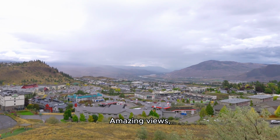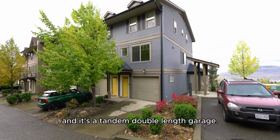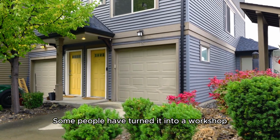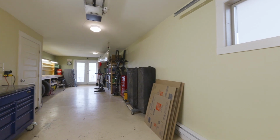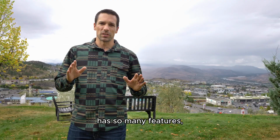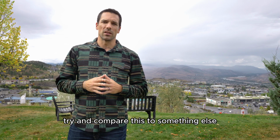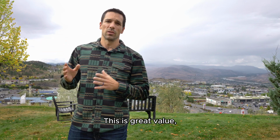Amazing views, parking space right in front of your garage, and it's a tandem, double length garage. Some people have turned it into a workshop or a media room or a spare bedroom. This unit is mint condition, has so many features. Try and compare this to something else under $500,000. This is great value. Come and take a look.